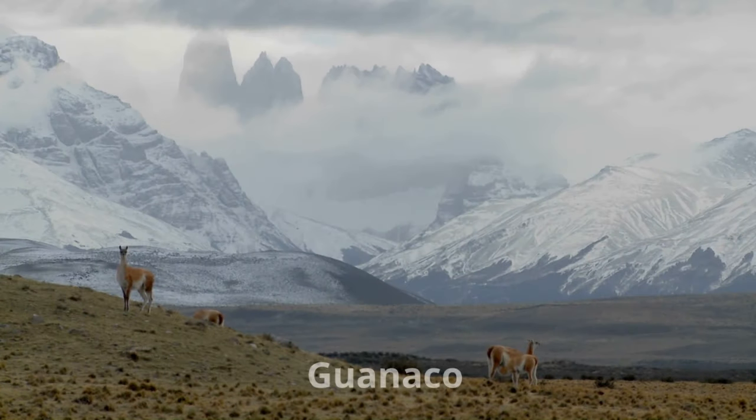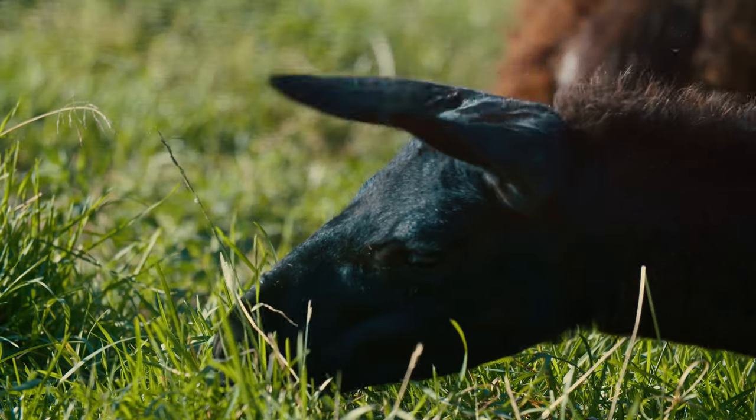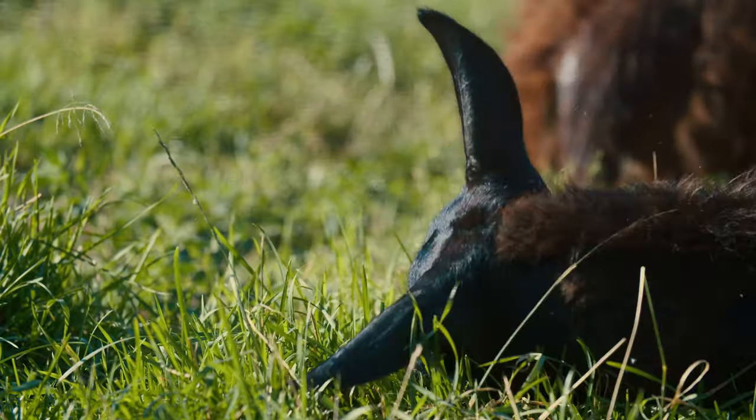Guanacos live in the Andes of South America. Guanacos are related to llamas. Guanacos are very shy. As they graze, one member of the herd stands guard on higher ground. If they are in danger, the guard gives a signal. The herd then runs away.